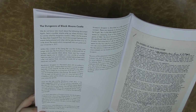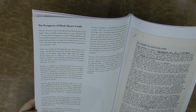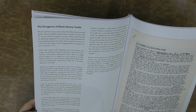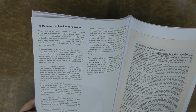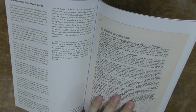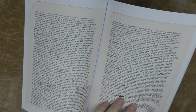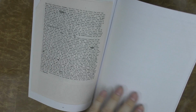The dungeons of Blackmoor Castle. So we do not know very much about the following document here. Again, it is another simple write-up where Arneson tries to convey what his imaginary world is. When did events he described happen? So more single space too. Typewritten pages.